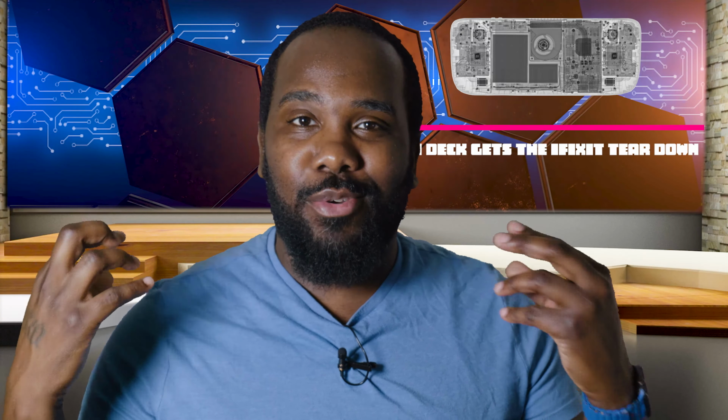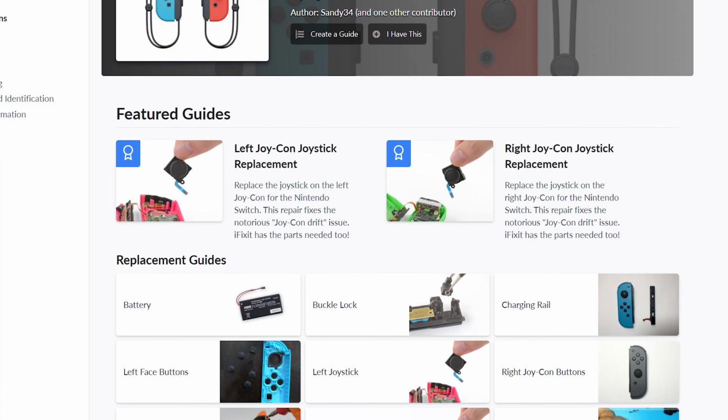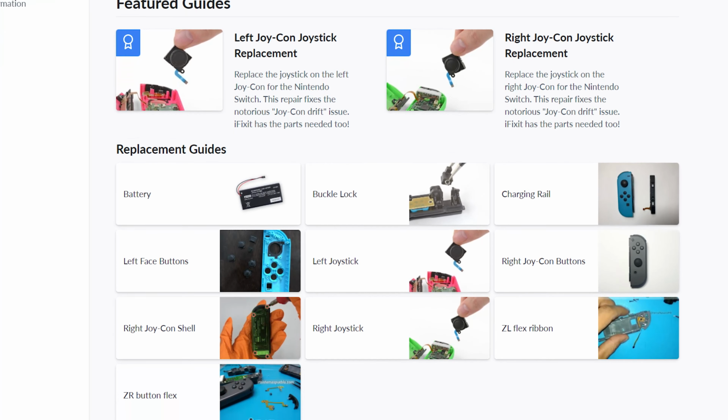But iFixit, they're kind of like the official teardown people. I mean, they don't do the teardowns just to do them. They actually sell tools and provide guides on how to fix a lot of products that will otherwise be difficult to fix. It's actually good when they tear stuff down because then they can provide documentation on how to fix it and the tools and the parts. And they said in their video that they're actually going to be selling the official parts from Valve for the Steam Deck.